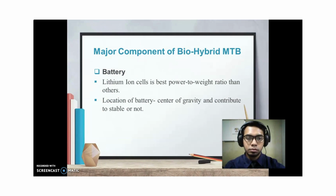Next is battery. Electric motor can be powered by a variety of battery systems. Lithium-ion cell has the best power-to-weight ratio compared to others, although it also has regenerative braking system concern. It is also important to note that location of battery can have a big impact to the bicycle center of gravity and contribute to it being stable or not.